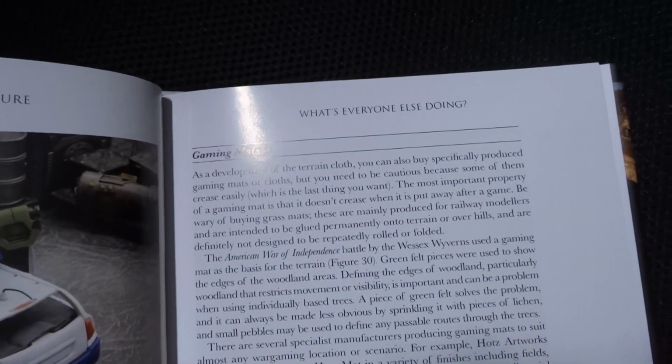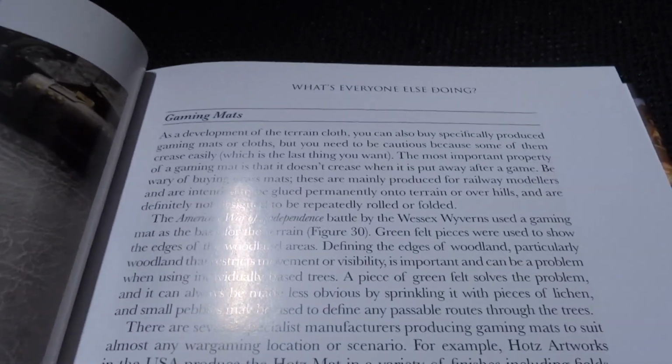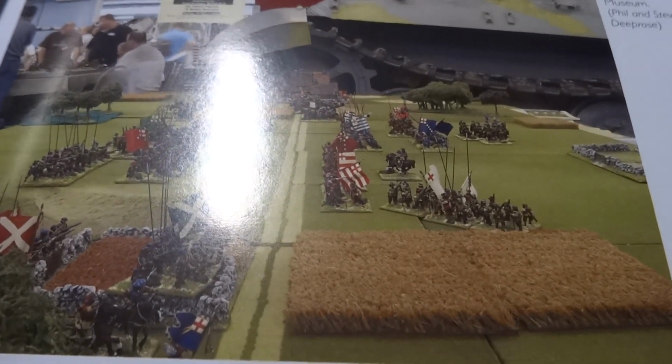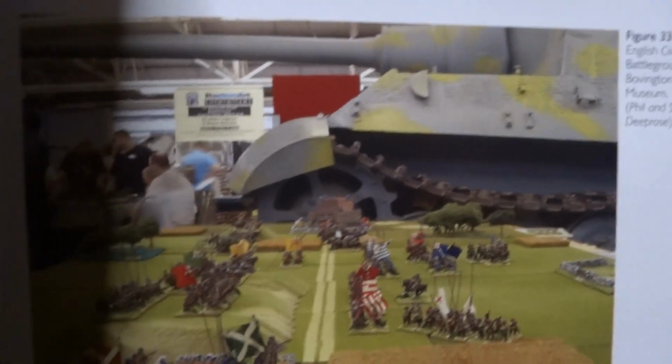Gaming mats. There's a development of the terrain cloth. You can also buy specifically produced gaming mats or cloths, but you need to be cautious because some of them crease easily, which is the last thing you want. A sea terrain mat. English Civil War at Battle Group South, Bovington Tank Museum. Can you imagine wargaming at the Bovington Tank Museum? Oh man, that'd be so cool.